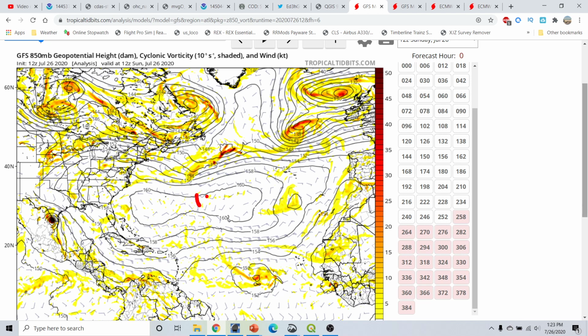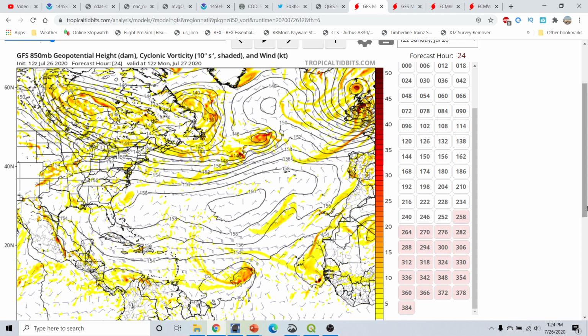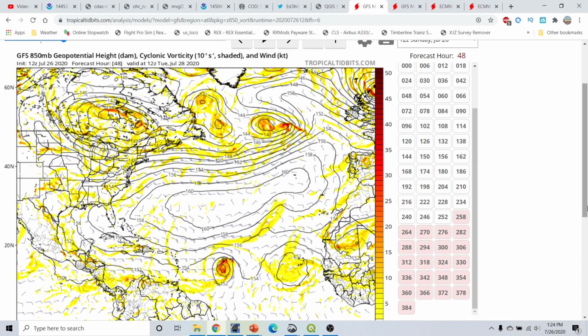You notice this big ridge of high pressure out here. This right now is the one that's forcing this to the west. But over the next several days or so, you notice here by the next 2 days, this is hour 48 on the GFS. By Tuesday, we have a system that's almost now well developed. This is a pretty well developed system on Tuesday.